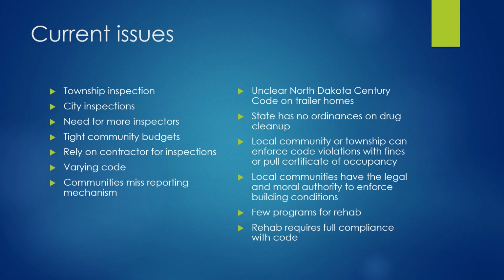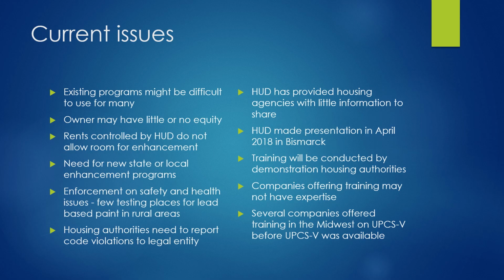Again, rehab is one of those things where it's going to require full compliance with code, and probably a lot more paperwork and reporting back than landlords or owners would prefer. The existing programs are difficult, and there are many programs being developed. And some of the owners may have little or no equity to be able to invest, which then creates higher interest rates, or they may be denied for any of the programs.